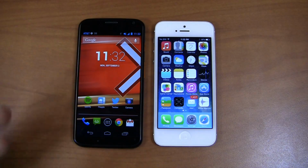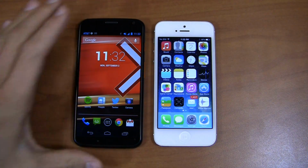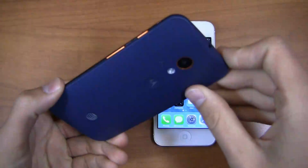But this is Moto X versus iPhone 5. Google's version of the iPhone, if you will, in a lot of different ways. Sure, they've got the Nexus 4 and they've got the Google Play Experience program with the HTC One and the Galaxy S4, but this is the first device that's really come out, along with the Droid devices on Verizon, that has Google's design theory as part of Motorola.